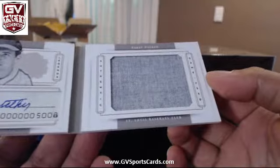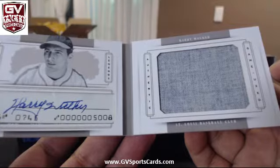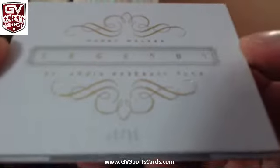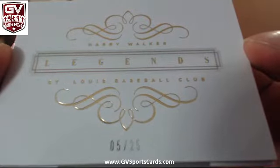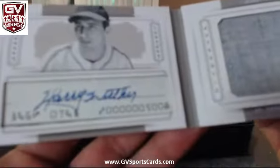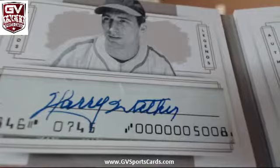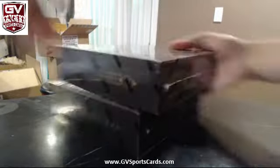Harry Walker for the Cardinals. Harry Walker, 5 of 25. St. Louis Cardinals is Swirly. Cut check. There you go. Swirly. Two boxes left. Good luck.